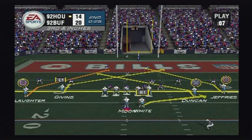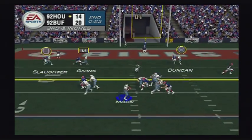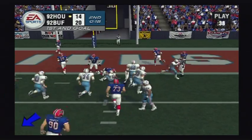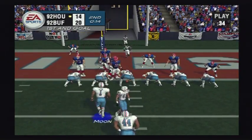Set. Hut. Drops back. Stepping up. Throwing. It's his receiver in stride. And again, it's first and 10. Hey, they're getting a good push up front. And the receivers are getting open. They're making a catch. That's what you have to do to get in the end zone.